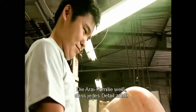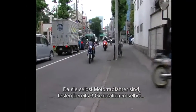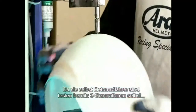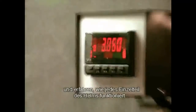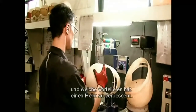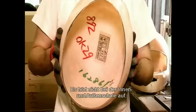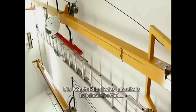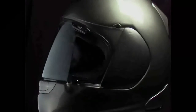The Arai family knows that every detail counts. Being riders themselves, three generations have tested and continue to test and experience for themselves how every part of the helmet works and what benefit each offers towards making a helmet better. It doesn't stop with the shell and liner. Every part of the helmet is engineered toward the same goal, protecting the wearer's head.